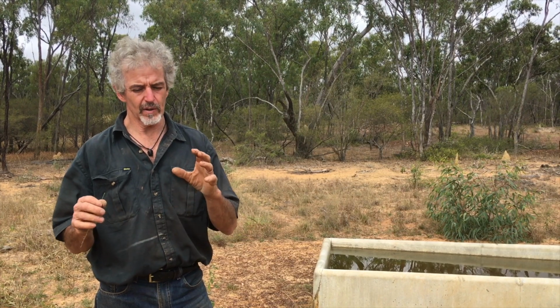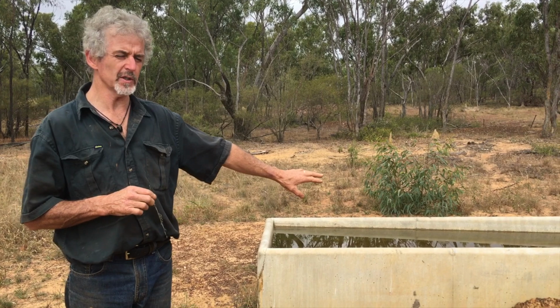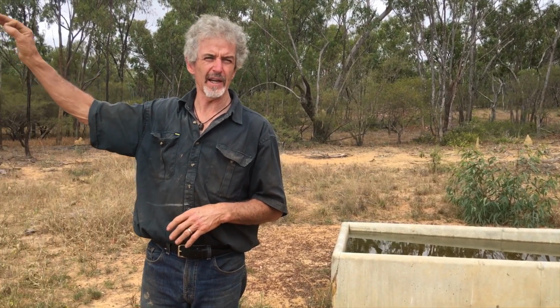And the idea is to get that higher density and get more disturbance. We have a brand new water trough here. This was one of the first things that was done. This paddock has a water source at the far end on the other side of the paddock, a dam there, and that's where the stock previously were getting their water from.